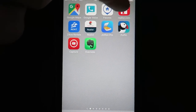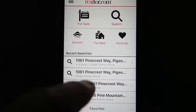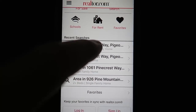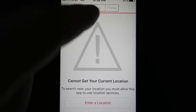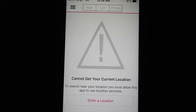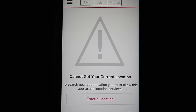Realtor.com. This is really helpful for looking at actives, and looking at actives in such a way where it's really easy to view. So when you do that's a recent search, but let's say you're going to the for sale search. Well, it's not giving me active location. It's going to show me all of the active ones for sale on a map. Really easy to navigate through and see what's going on.